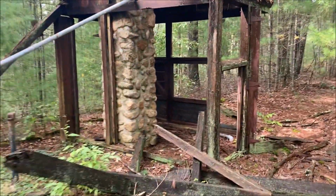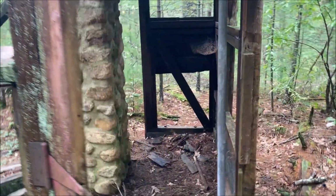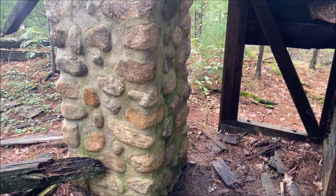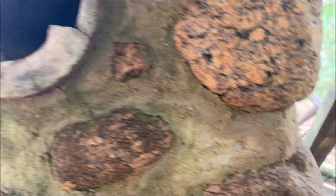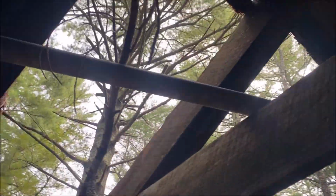Now this I want to check out really quick. I don't know if it's a fireplace. Yeah, not a fireplace, but I'm not sure what it would have been. Probably just some sort of piping. Yeah, can't really look in there. Probably some sort of piping though, if I had to guess. Maybe ventilation, no clue. But yeah, this was definitely a bathroom house. But again, completely destroyed. Only thing left behind are these hoses and pipes everywhere.